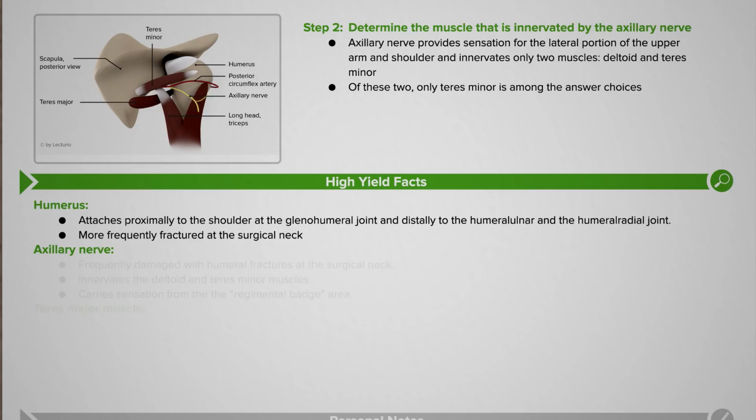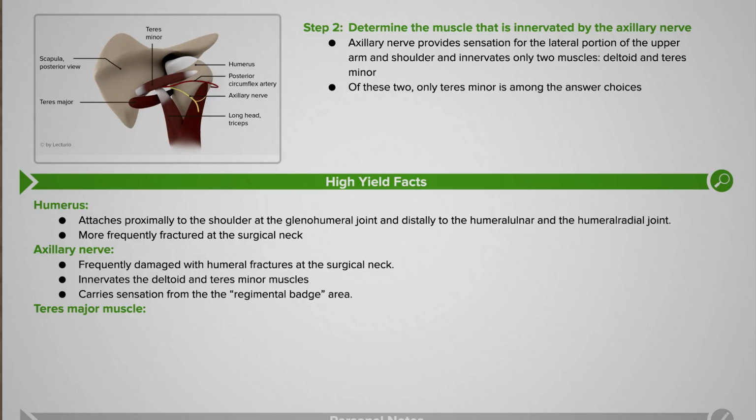The axillary nerve is frequently damaged with a fracture of the humerus at the surgical neck, and the axillary nerve innervates the deltoid and teres minor muscles, which carry sensation from the lateral portion of the upper arm and shoulder. This region is also called the regimental badge area. Now also know that the posterior circumflex artery may also be damaged with these fractures.